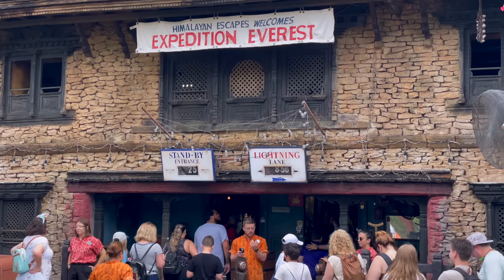So the key to using Genie Plus effectively in any of the parks is you want to focus first thing in the morning on the rides that are the most popular, the ones you expect to have the longest wait times throughout the day. The reason for this is those are going to become very hard to book as the day goes on. Basically, the Genie Plus Lightning Lanes kind of run out, and so if you don't grab these early, you're going to have a lot harder time booking them later in the day.